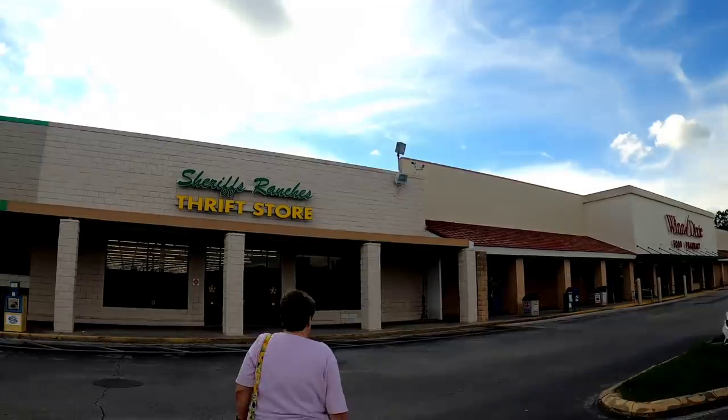And Homosassa, we're actually close to Homosassa Springs State Park, and we are at the Sheriff's Ranch. Brad makes fun of me about how I say that. Sheriff's Ranch thrift store. It helps troubled youth. So let's go see what we can find.